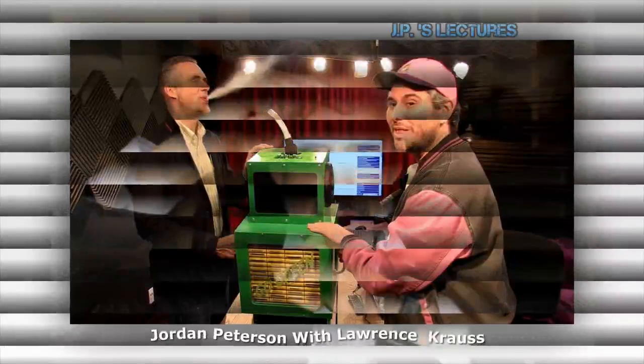The laws of physics being the same for matter and antimatter are related to two symmetries of nature. Something called charge conjugation invariance, which tells you that there's no difference between positive and negative. It's just an arbitrary thing. And it turns out there's no difference between left and right. If the laws of physics at a microscopic level obey both of those properties, then the laws of physics will not distinguish between matter and antimatter.